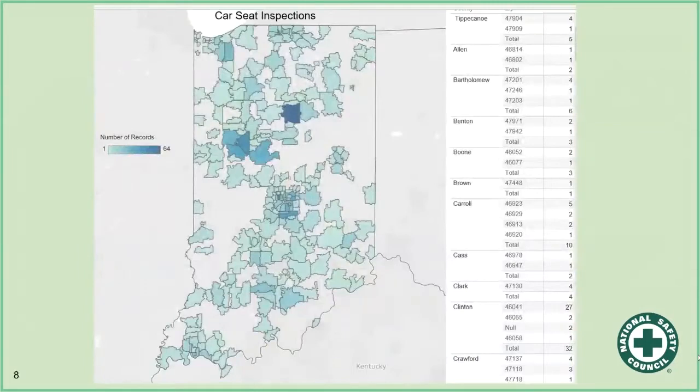The state of Indiana uses the data to collect information about the seat checks that are being performed across the state, and they create maps like this one that they can document where those fitting stations are located and what fitting stations are performing the most seat checks. The information collected is run in a comparison with the crashes around the state involving children, which is then used to strategically create fitting stations based on those statistics.